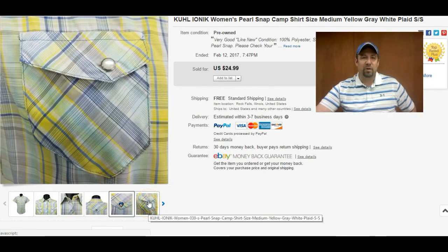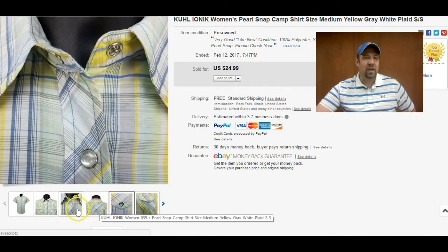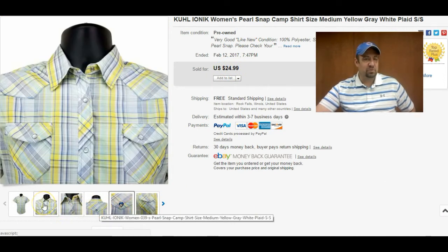This is a really nice shirt. It was super light. When I shipped this out, it actually only weighed about 6 ounces. So it went first class, so it cost me about $2.60 to ship. So yeah, I ended up making about $20 on this shirt, and it sold right away. Like I said, nice pearl snap shirt.